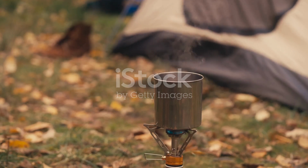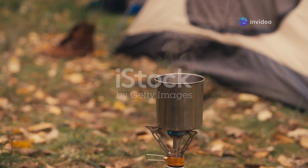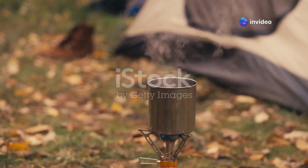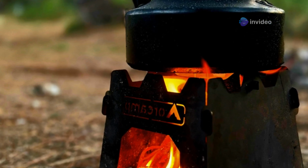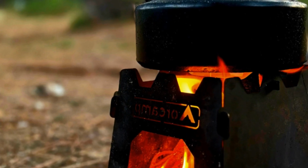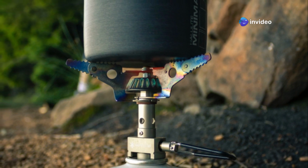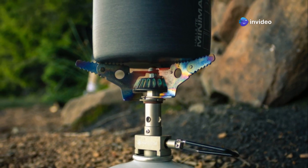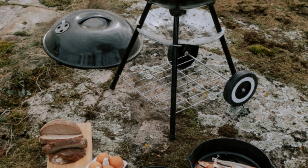Most models have a similar design, featuring a compact and portable structure. This makes them ideal for camping trips, picnics, or even as a backup cooking solution at home. The uniformity in design also means that once you learn to use one, you can easily operate any other model. It's like a streamlined version of your outdoor gas grill, but much more convenient and easier to handle. The butane stove offers the same functionality without the bulk, making it perfect for quick setups and easy storage.